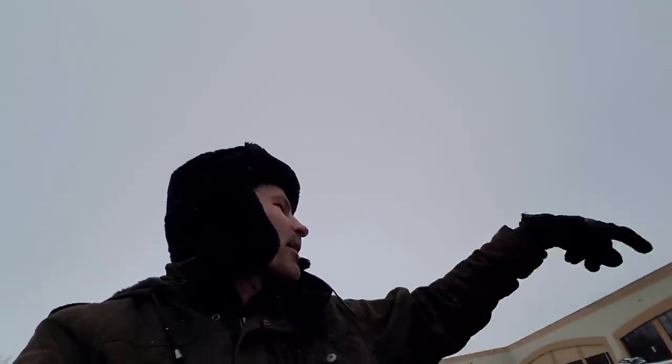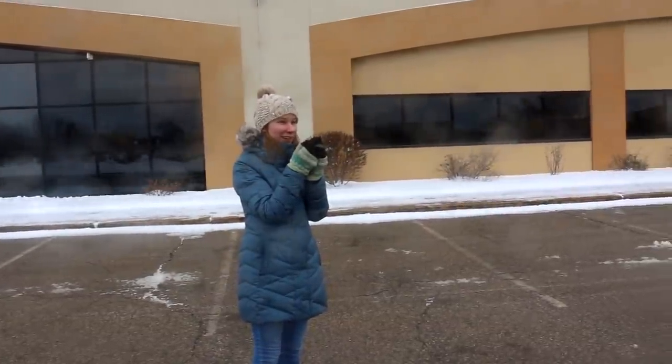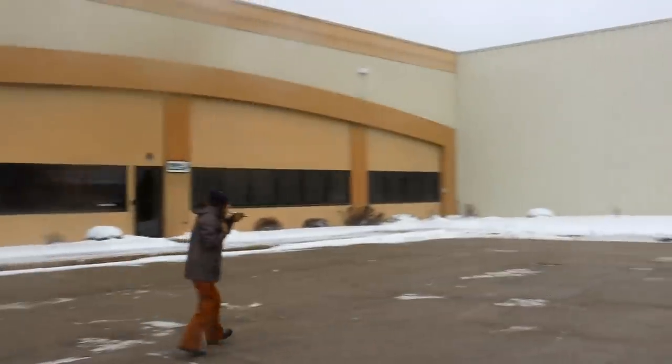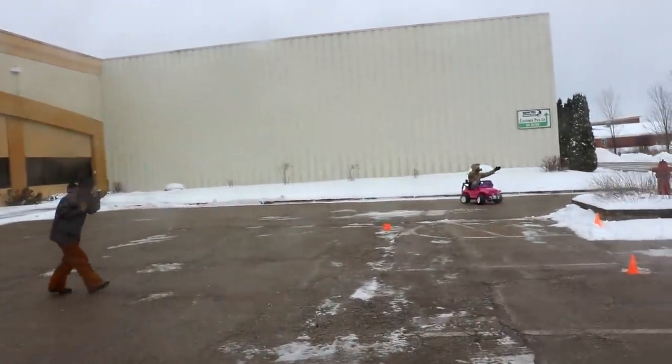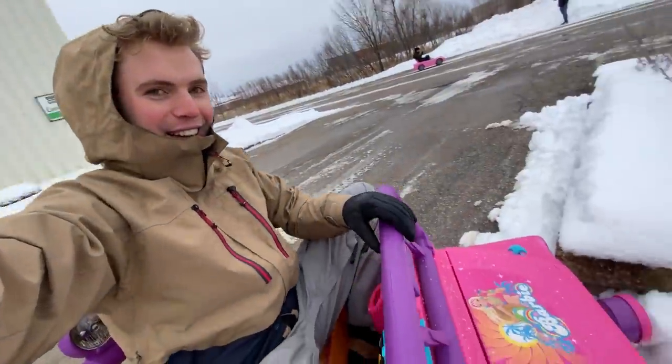Gotta do one lap. Got this way. What's this? Go forward. Turn right. Turn forward. Turn left. Yes.